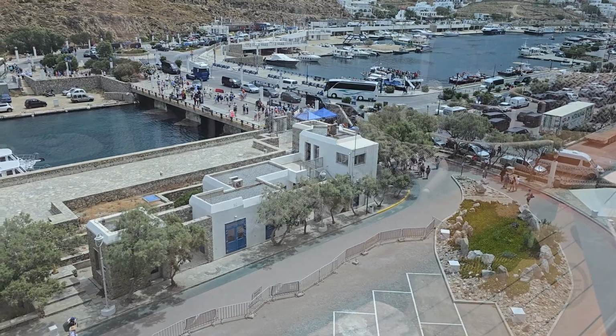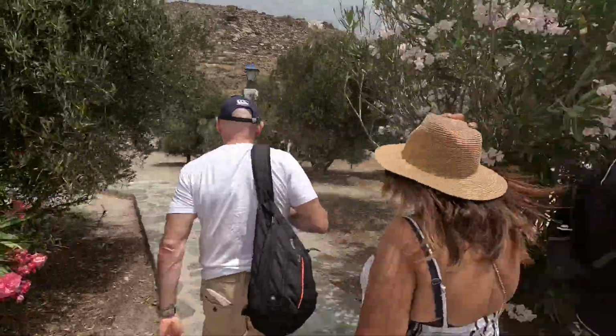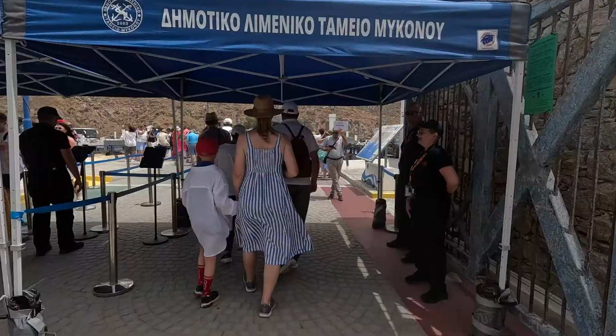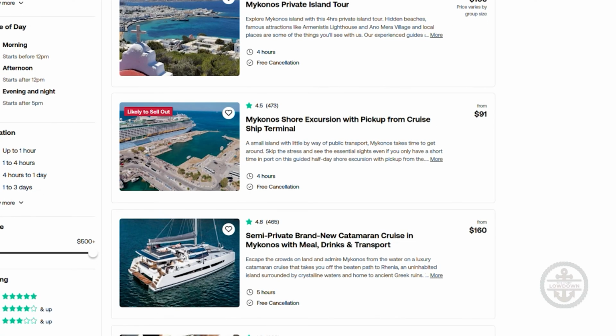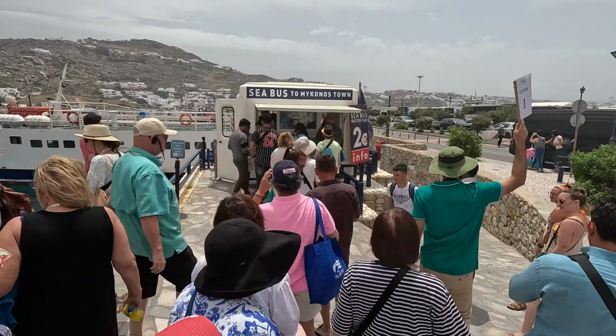Instead, our cruise fell into 3 camps. Ship excursions, who met at the lot on the far end of the dock. Private tours, of which there are many waiting for pickups. This is certainly the most time-saving option if you're focused on something specific like a special beach or activity. And DIY to Mykonos town, which was really popular.